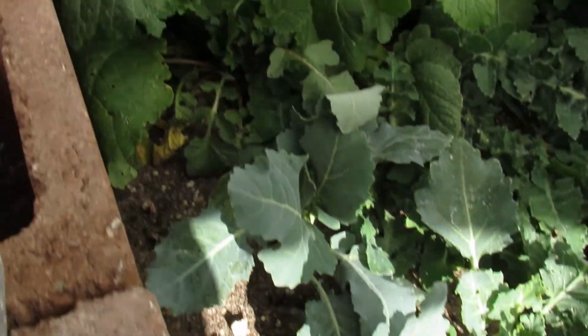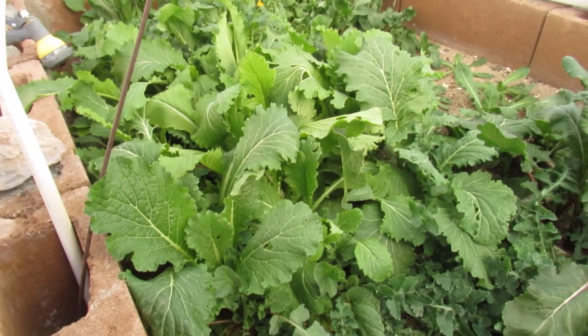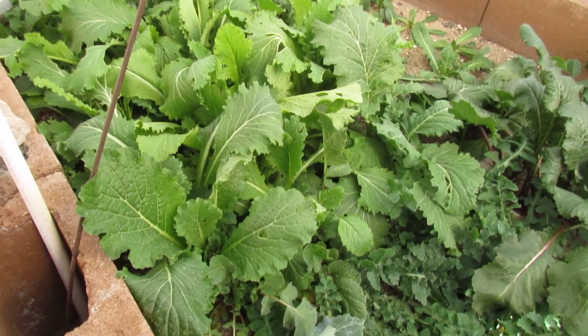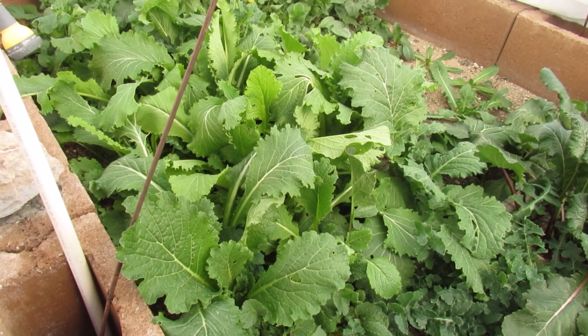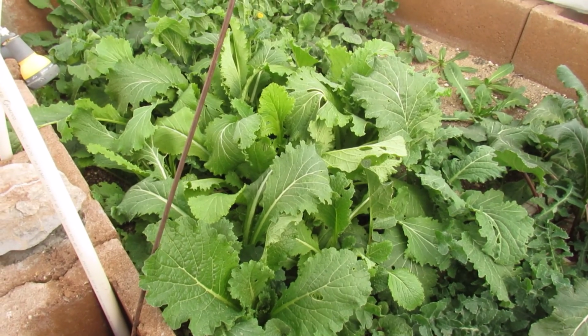But right next to them is a little bed of Chinese cabbage, which is really prolific. I love this stuff. It's one of my favorite vegetables. It grows really quickly once it gets started. I've been eating off of that already.